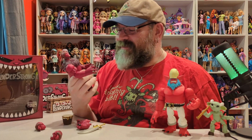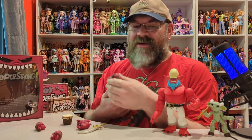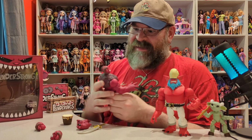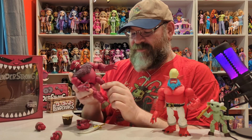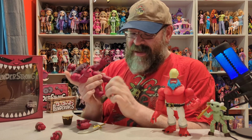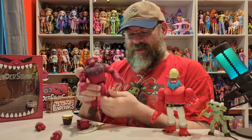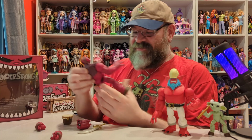So I gotta say, so far I am really not impressed, especially with the price tag that I had to pay to get this figure. And so I'm a little upset by that. I might have to contact Entertainment Earth and see if they can send me a different one, or I don't know. The joints on this are so bad.